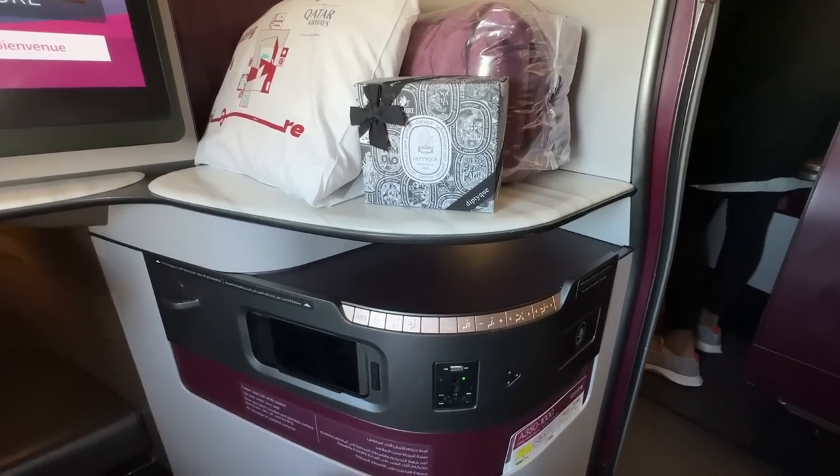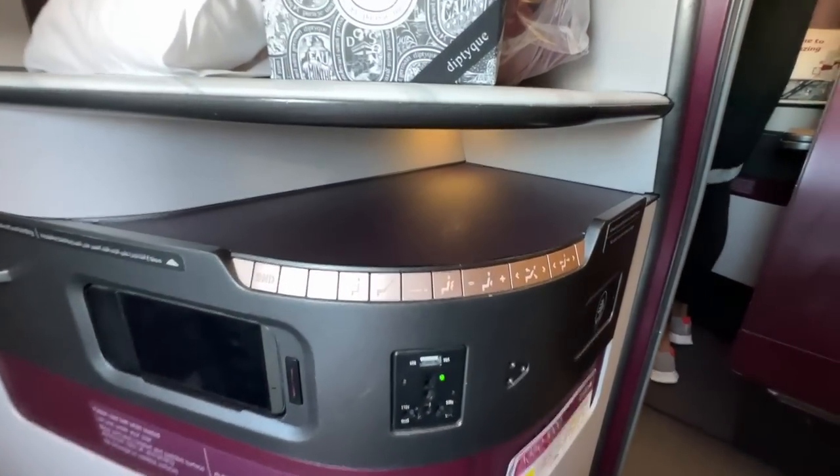Down below is the footrest. One thing I found interesting is that they do have a note there, no stowage for takeoff and landing, which made me a little bummed because I was going to have to put all my stuff in the overhead bin. However, I did have it there and the flight attendant suggested I just keep it there for takeoff and landing, so I guess they aren't following that too strictly.